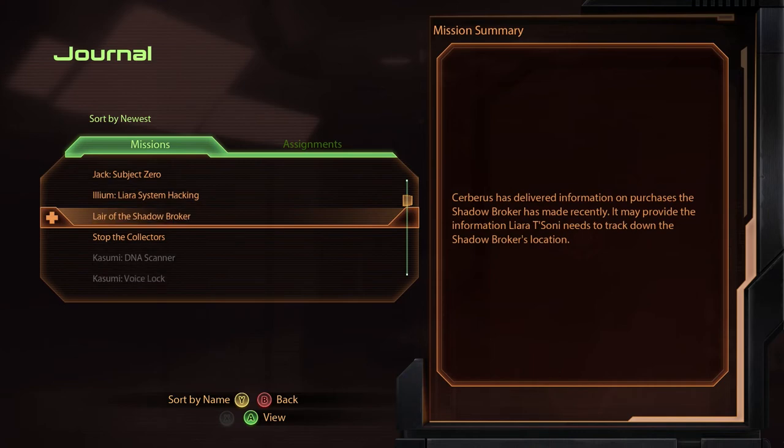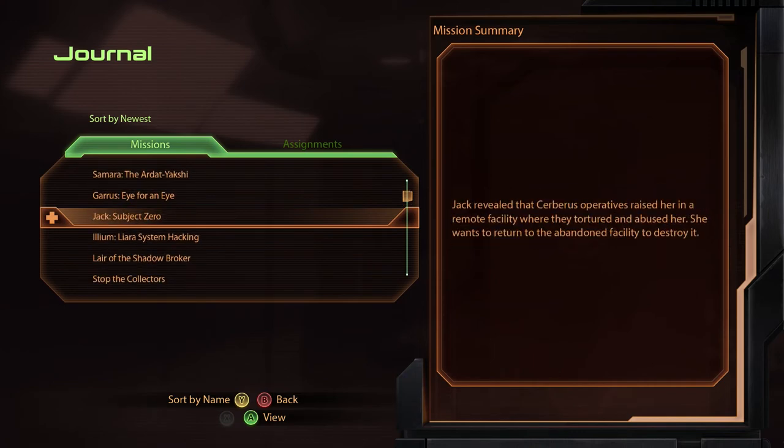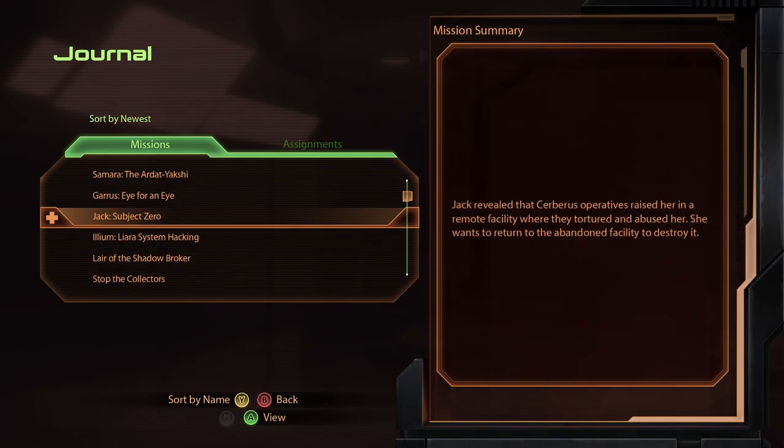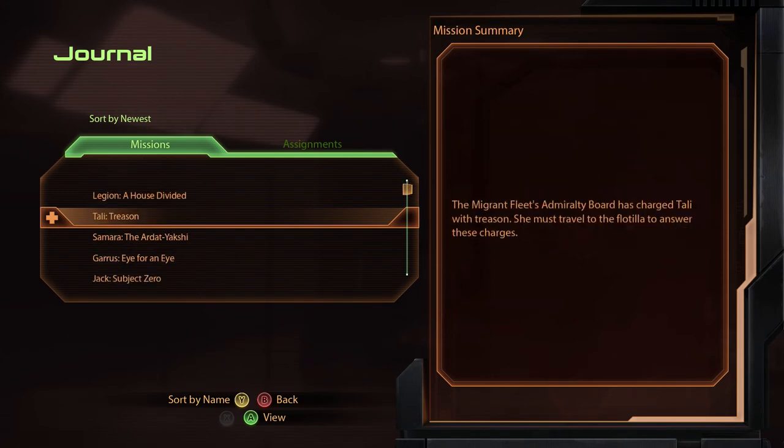The Shadow Broker we'll do later. I guess Jack is next. Maybe we'll do Garrus, though, because Garrus is my pal, my buddy, and then we'll do Jack. Or Tali. Poor Tali. I'm used to leaving Tali towards the end, because I try to bring Legion with me on it nowadays, and it's just muscle memory. But then my brain farted, and I was like, let's do the Reaper IFF early, and then we can have Legion, and we can go on all sorts of jobs around the universe.